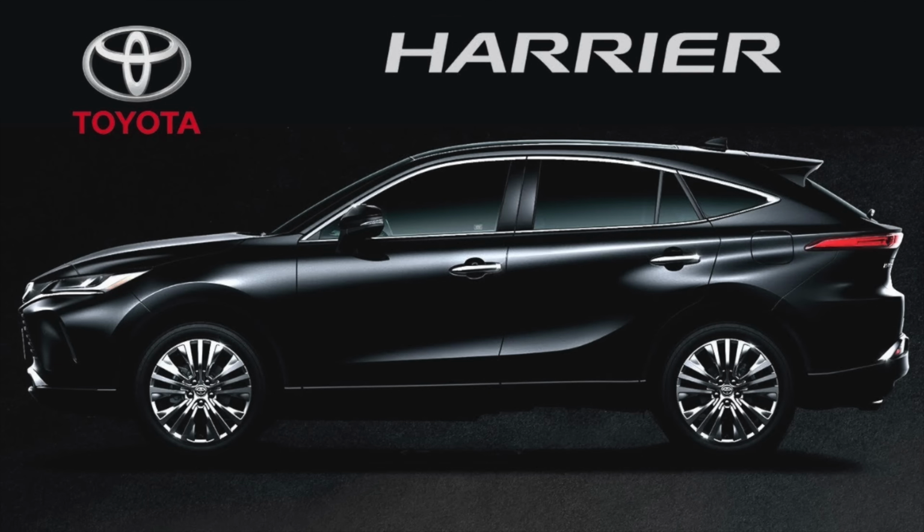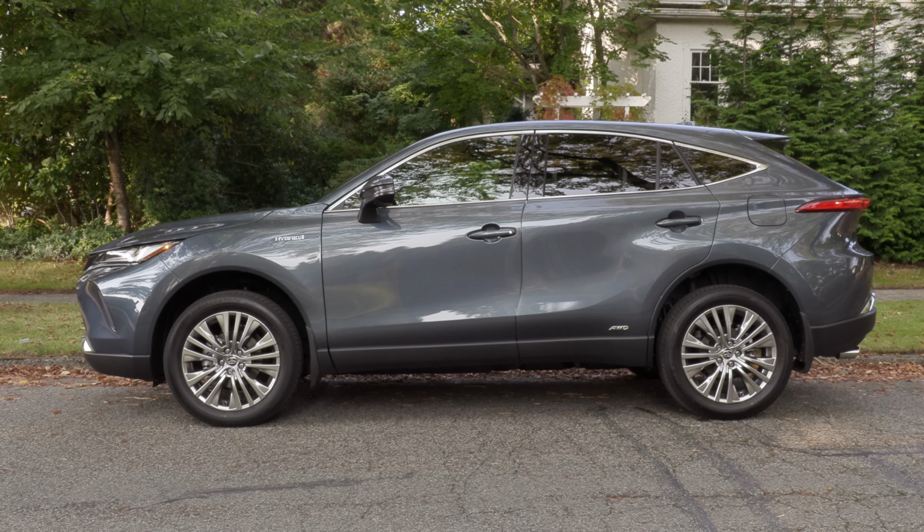This new Venza is based also on the Asian Harrier that we don't get here. So they've rebadged it as a Toyota. So even though this was many years ago, yeah, there is kind of a Lexus connection between them.